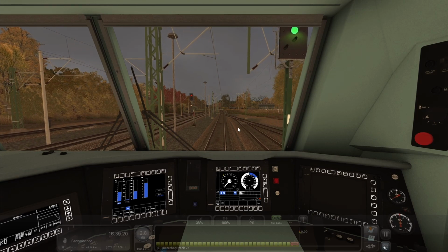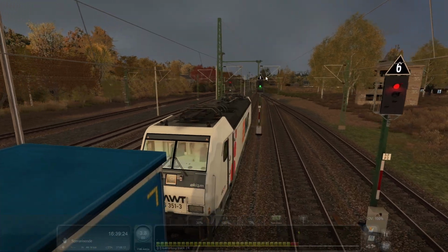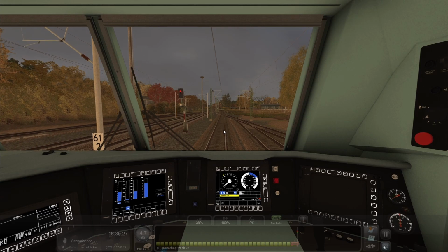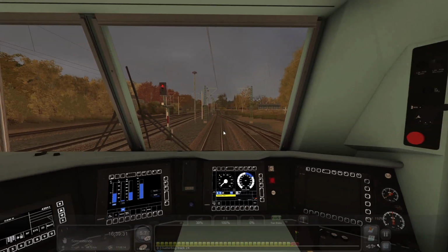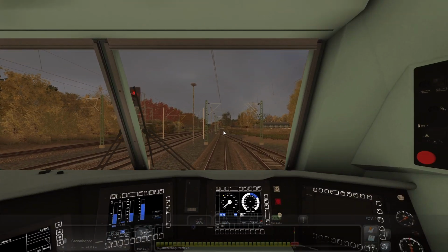So the starting speed limit is 60 kph. Well, it says on the HUD, but then there's also a nice little 6 on the signal. So we're in restricted monitoring, but because the signal is green, we can immediately reset it. So we'll do that with End.